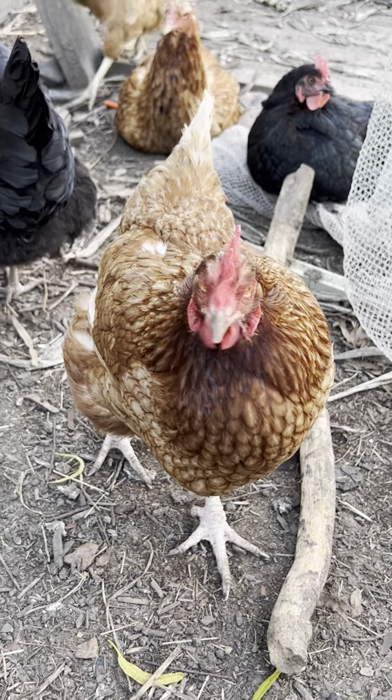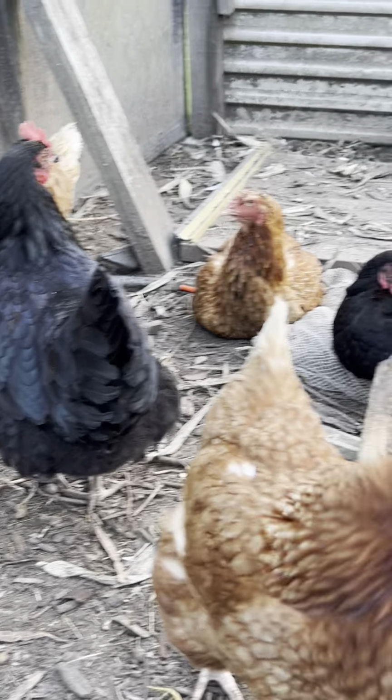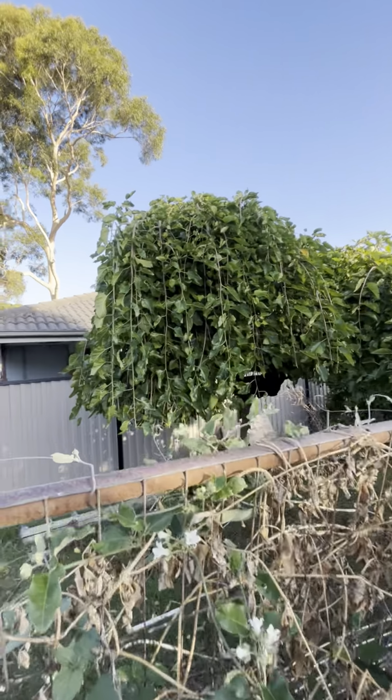She's beautiful, isn't she? Here and her friends. And there under the fig. This is the weeping mulberry.